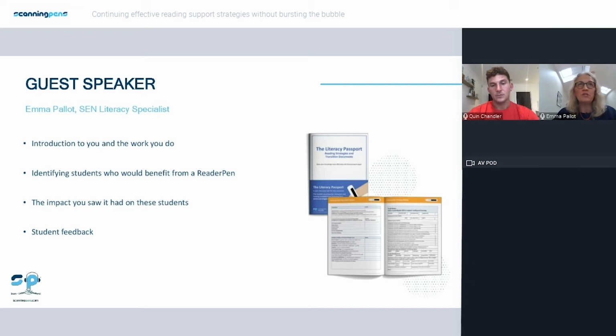And we're looking for children who've got literacy difficulties, but they've got to be able to access age-appropriate text to some extent. You want them to be the sort of children whose decoding difficulties or reading difficulties are slowing them down, or decoding text is effortful, so that the pen is in effect making texts more accessible to them, and it's speeding them up, if you like.